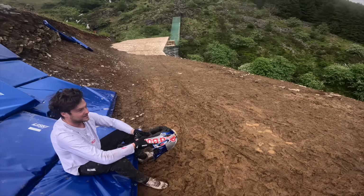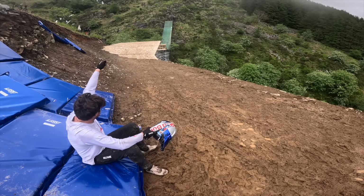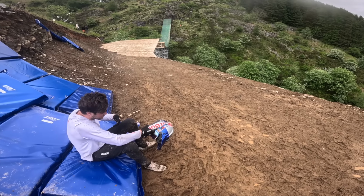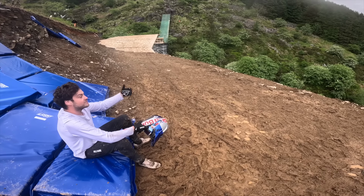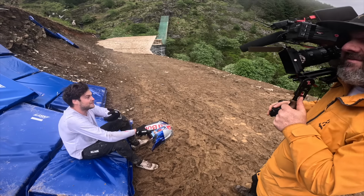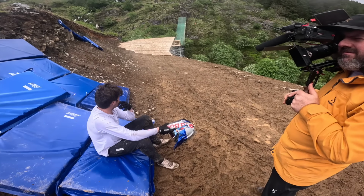What am I going to do here? That's an 8-meter radius. I could do it again and scrub a bit more speed, because that reduces the drive through the lip. He went really fast. I went a bit slower. But you're still going too quick.